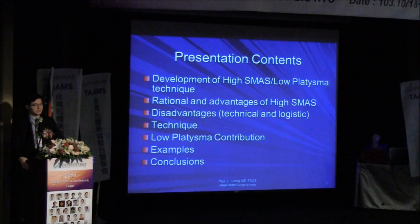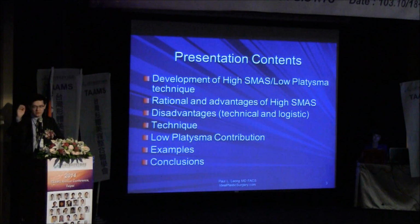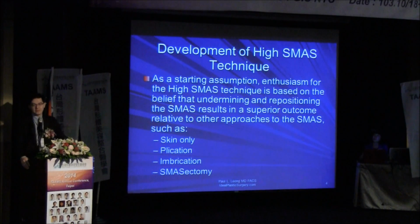I'll use a series of still pictures, but also videos to demonstrate the technique. I'll also talk a little bit, just for a minute or two, about the low platysma contribution to this, which is focused, of course, on the lower and central neck. I'll give some examples of my own patients, and then we'll try to draw some conclusions together. So, in terms of the development of the high SMAS technique, the history actually goes back about 20 or 30 years.